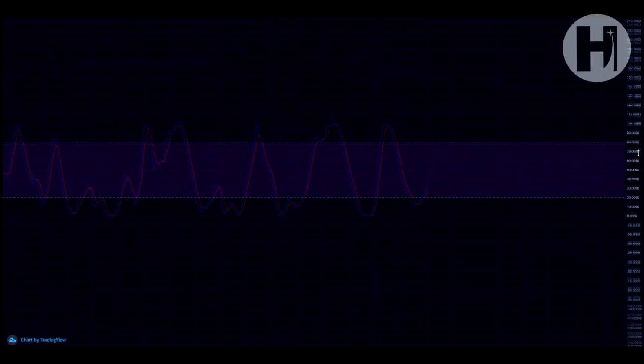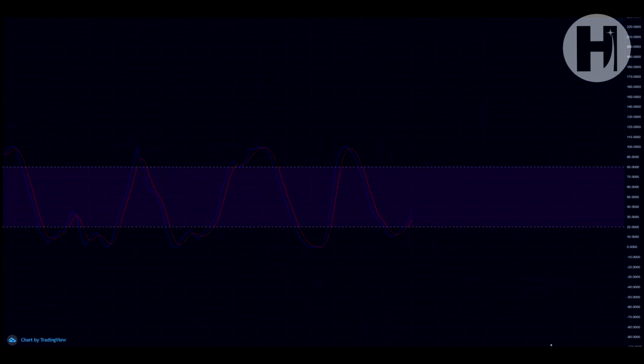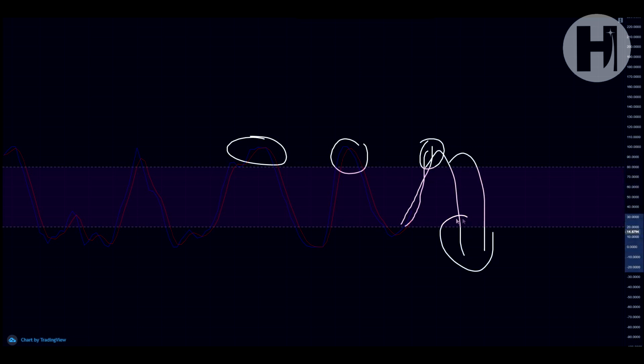And jumping into the stochastic on the daily chart, as you can see, you're just now recovering from the oversold, and you will be looking at something similar to this and this. If you are looking to take profits, this is where you want to be taking profits. So wait for the stochastic to come up over here like this, sell over here, and then buy back, if you're looking to do that, when you get oversold once again. So that's pretty much it.